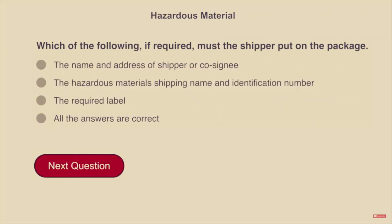Which of the following, if required, must the shipper put on the package? All answers are correct. The name and address of shipper or consignee, the hazardous materials shipping name and identification number, and the required label.